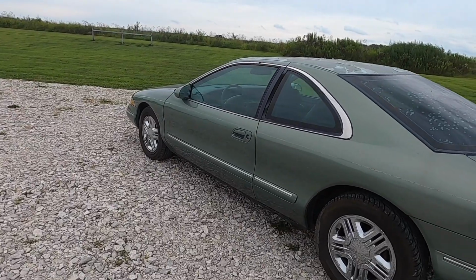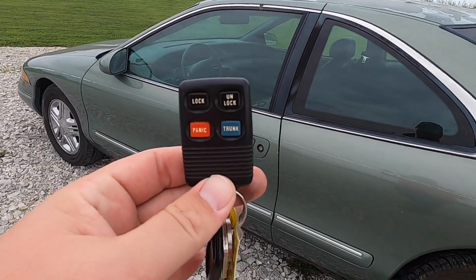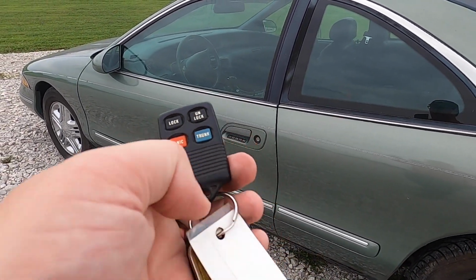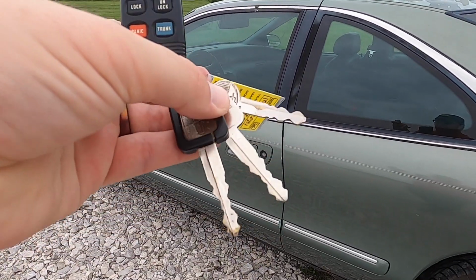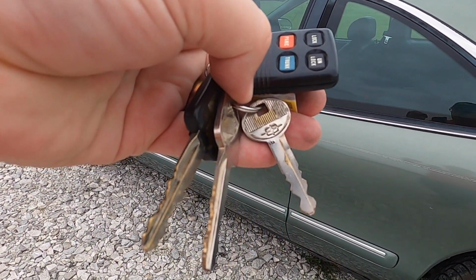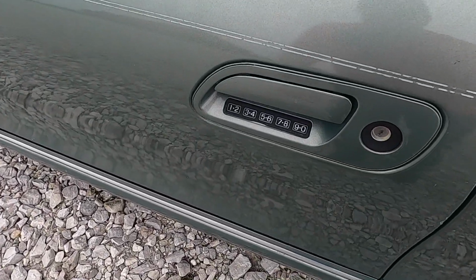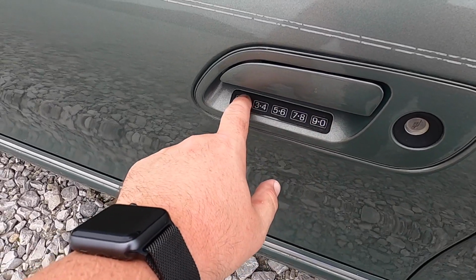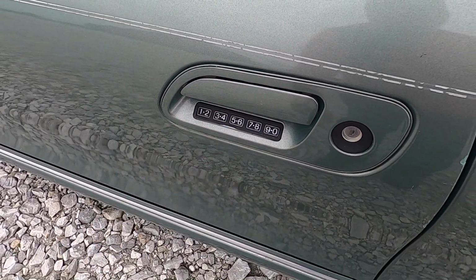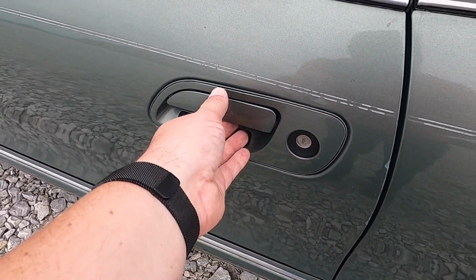Alright, now this being a 1995, we don't have smart key access system here. We do have the keyless remote entry, pretty standard buttons: lock, unlock, panic, and your trunk release. The full set of original Lincoln keys. And of course, you have Ford's keypad entry, just a keyless keypad where you can enter in your personal code. Also has the illuminated entry here. The key lock cylinder actually illuminates.